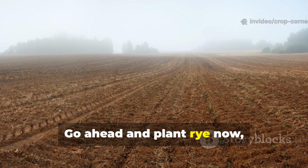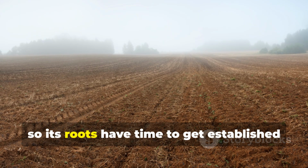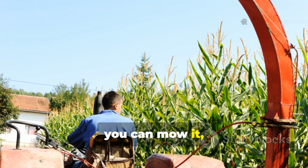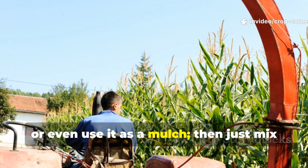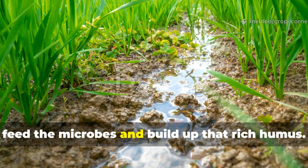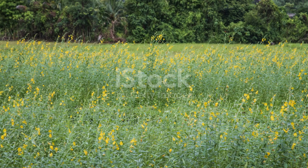Go ahead and plant rye now in October, so its roots have time to get established before the frost. In spring, you can mow it, chop it, or even use it as a mulch. Then just mix all that biomass right into your soil to feed the microbes and build up that rich humus.